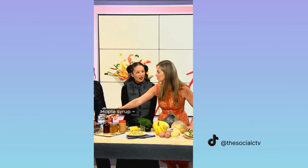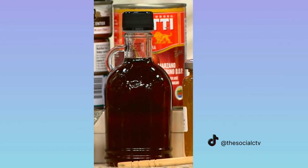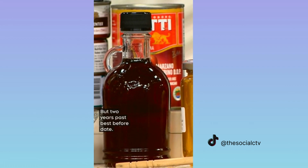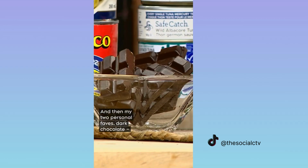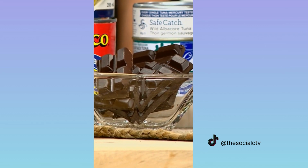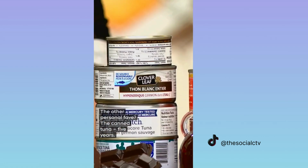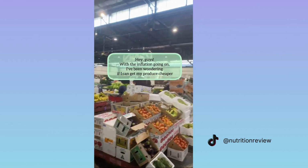Maple syrup, 2 years unopened. Once you open it, you put it in your fridge, but 2 years past best before date. And then you have peanut butter, 2 years. Once again. And then my 2 personal faves. Dark chocolate. 5 years? 5 years. Okay, good. I love dark chocolate. Good to know. The other personal fave? The canned tuna. Okay. But 5 years.